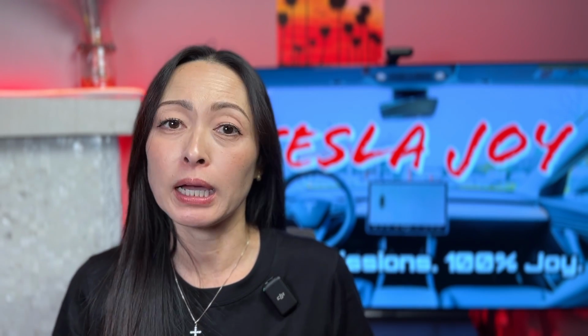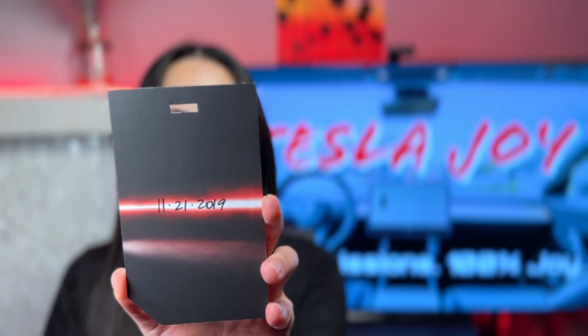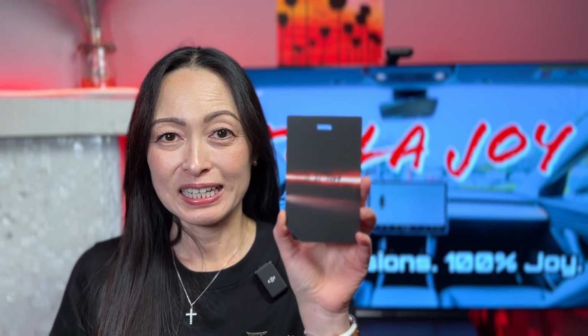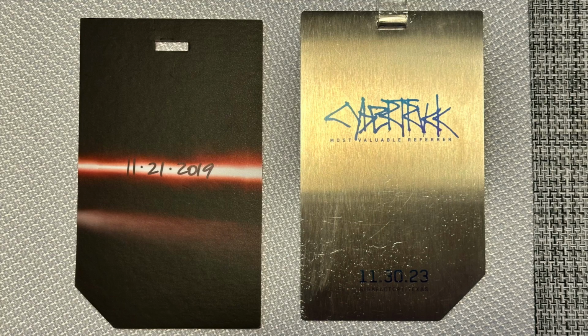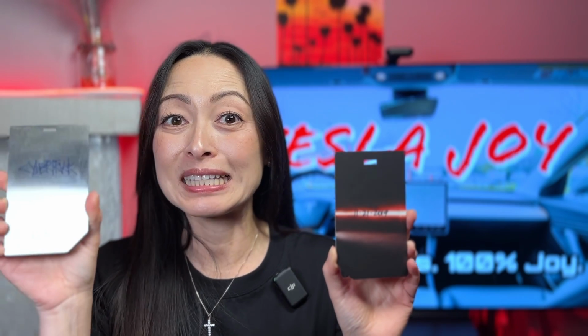This event was extra special to me because back in 2019, I attended the unveiling event. And now, four years later, I attended the delivery event of the Cybertruck. From concept, prototype, introduction to the world, to prototype and delivery into customers' hands, this came full circle for me, and I felt like I had closure.